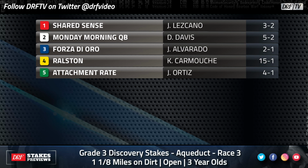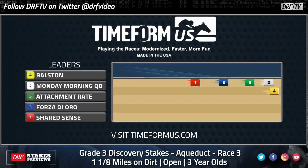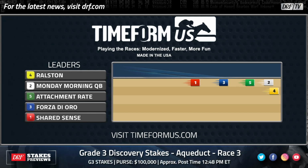Let's take a quick look at the Timeform US Pace Projector. They do have the number 4 Ralston out there on the early lead. Timeform US and their Pace Projector does not give an advantage to either speed horses or closers in this race. They expect it to be fairly run. I do believe that Ralston is probably going to try and make the lead here. He did win his most recent start. They stretched him out to a 2-turn mile at Gulfstream West. He wired a field there.